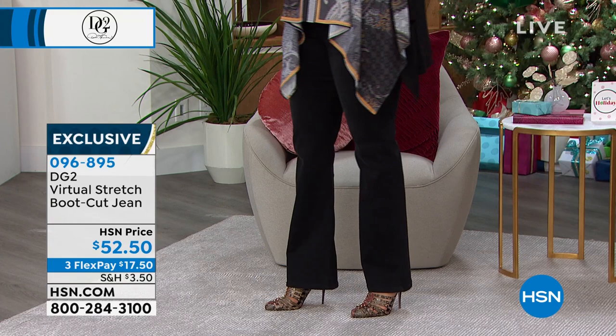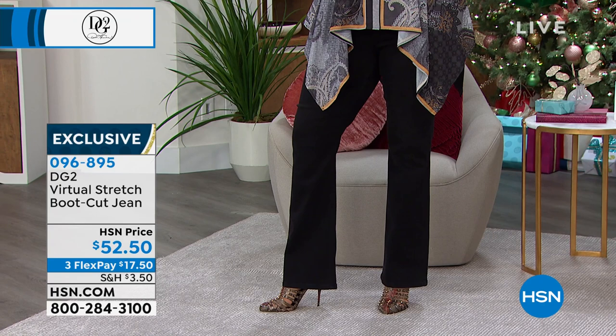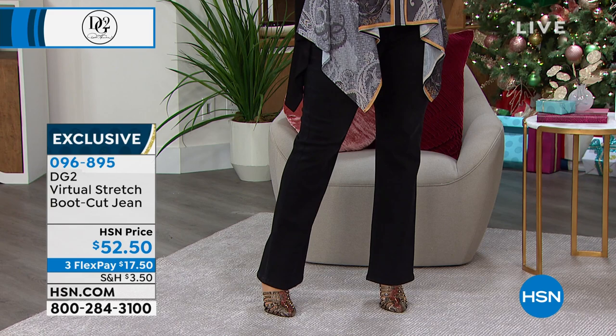So just, that's a general note. If you're between sizes, I would stay with your regular size. But you can size down in these. The stretch on this is the stretchiest. Me personally, the virtual stretch is my personal favorite fabric from DG2, and whenever I see them, I stock up. Customer pick with 654 reviews on hsn.com.